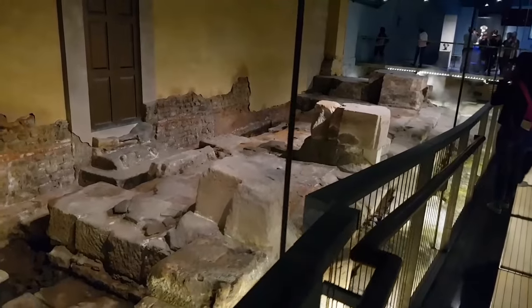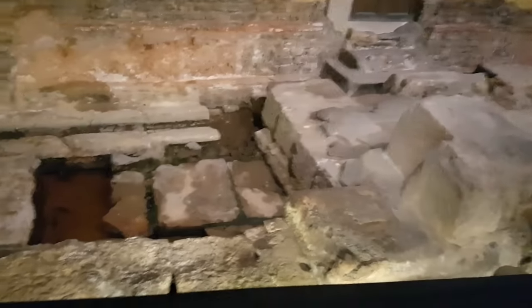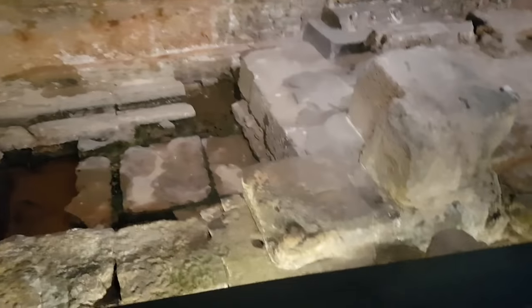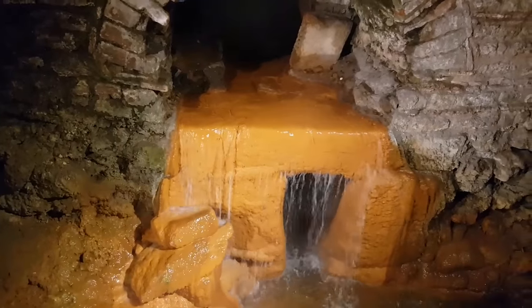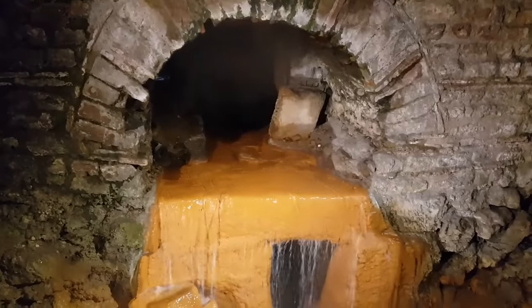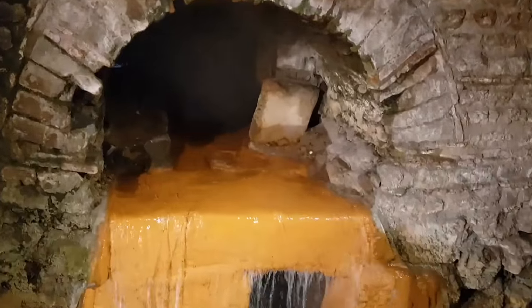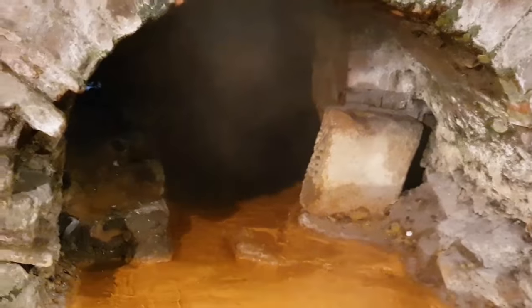Yeah, good one. So this place is almost 2,000 years old. Is that steam? Oh, it's manufactured steam. So this is the overflow where the excess of water from the springs flows out here and into the river. Into the river. But this is not fake steam. It's a Roman drain. That's amazing.